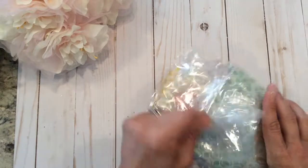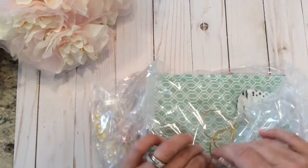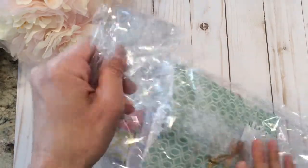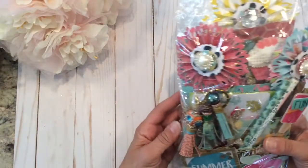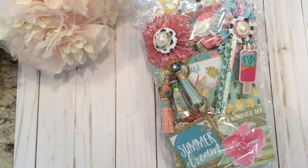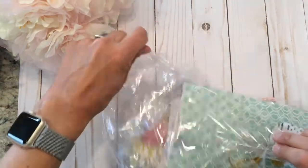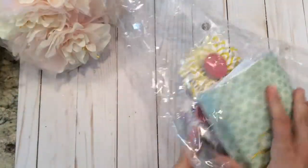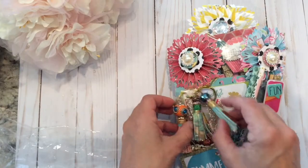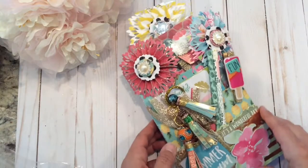Another layer of amazing packaging. This was not going anywhere. Oh my gosh. Let's see here. This must be the back. I'm going to flip it over. Oh my goodness, so pretty. Summer dream. Let me see if I can get into it a little bit better here. Oh wow, so adorable. Oh my gosh. Let's just look at the awesomeness here. I hope it's in view.